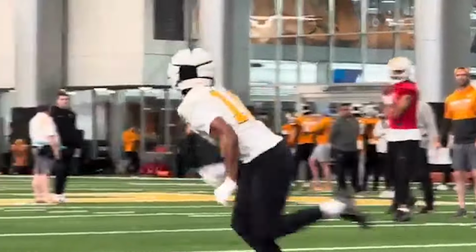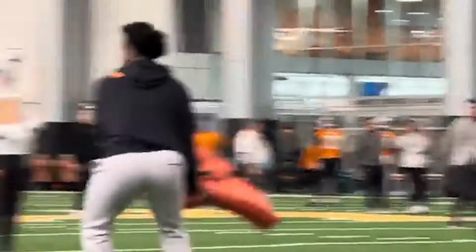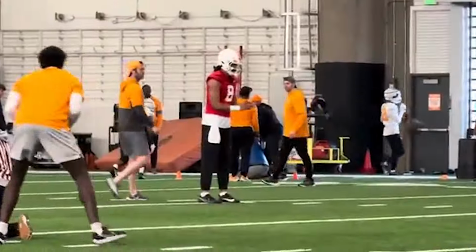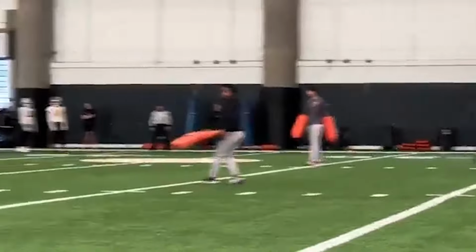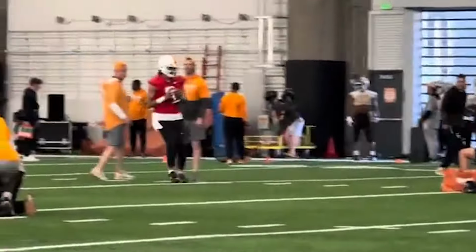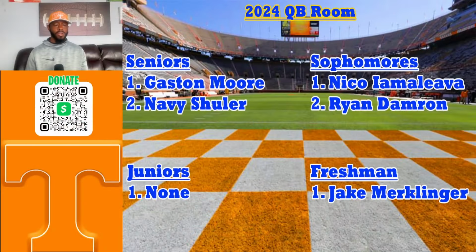Now, as far as what I'm going to be looking for from Nico out in fall camp, I want him to be on point. I want him to show that he has good command and understanding of this offense. He should have a really good rapport with his wide receivers, tight ends, and running backs. So hopefully, whenever we're running those option routes, he should know exactly where each individual player is going to be and where they like the football thrown. Also, I want to see him moving around some as far as scrambling, because that is going to be a big part of his game, I believe, in the 2024 season.